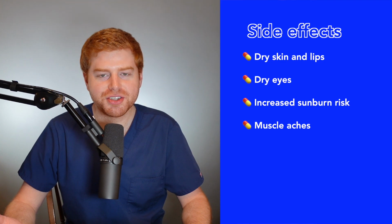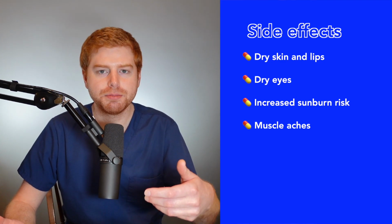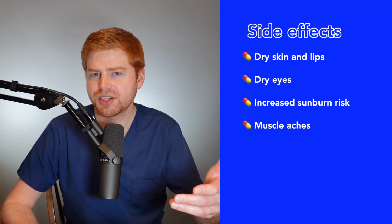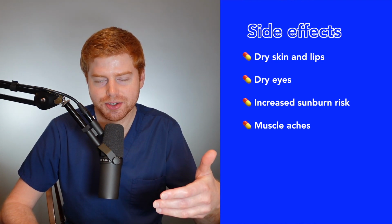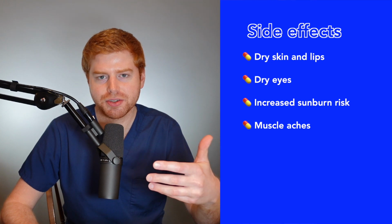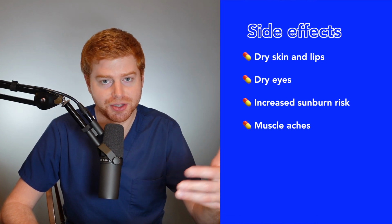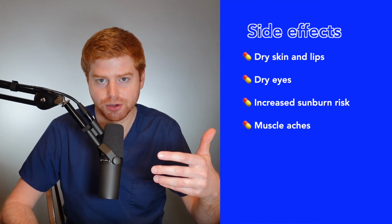It's important to know that these side effects are only temporary. After completing the treatment course, the side effects will go away too. I very rarely have to discontinue Accutane due to these side effects. The reason is that many patients experience such dramatic improvement in their acne, they're more than happy to complete the course and put up with the side effects for a few months in exchange for getting rid of their acne.